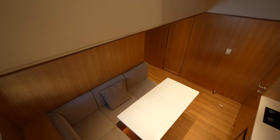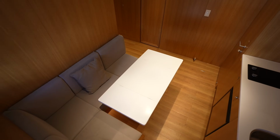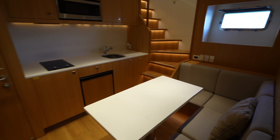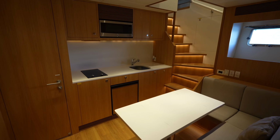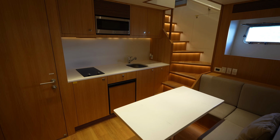So heading down this staircase, it does look like there's an even larger crew mess down here. So this is absolutely fantastic. Once again, it's finished very nicely down here with all the wood accents. I'm very impressed with this. This yacht is 115 feet, and that extra 15 feet over the 100-foot mark, it really gives you a lot of extra real estate to play with.